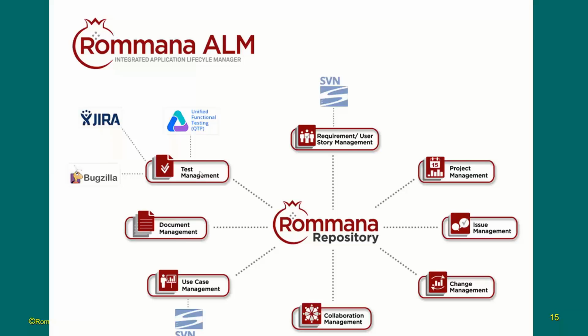So Rommana ALM also integrates with other tools to allow you to do other things, although Rommana ALM has its own issue management component. But you can maintain your issues or your bug reports either in Jira or Bugzilla. You can also do your test automation using Unified Functional Testing from HP. You can maintain your code in Subversion, SVN. So these are the different components of Rommana ALM.